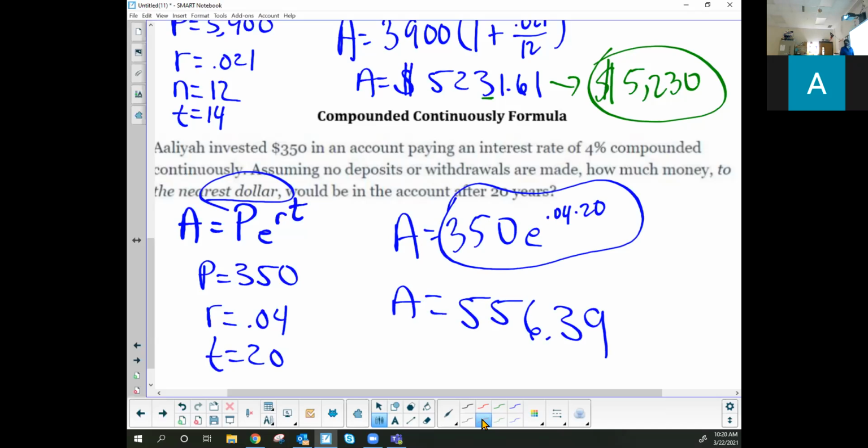So if it says to round to the nearest dollar, that means you want to round to right here. Now, that means you look at the number next to it. If it's 4 or less, you let it rest. If it's 5 or more, you add one more. So that means this one we let it rest. So the correct answer would be 556.